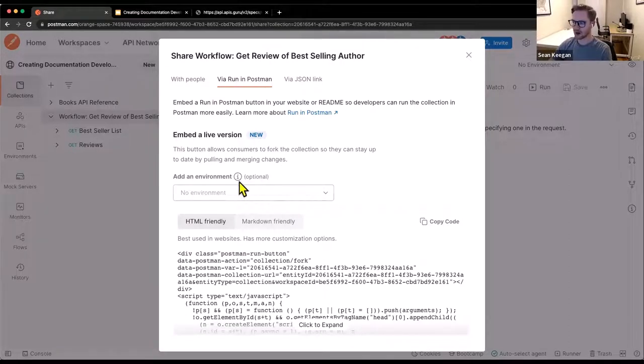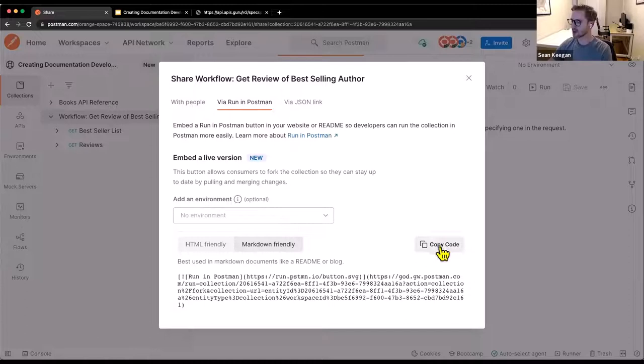I'm not going to add environments just because I don't have any environments, but you can pair an environment with the collection. So let's just do the markdown friendly version. I'm going to copy the code and X this out here.